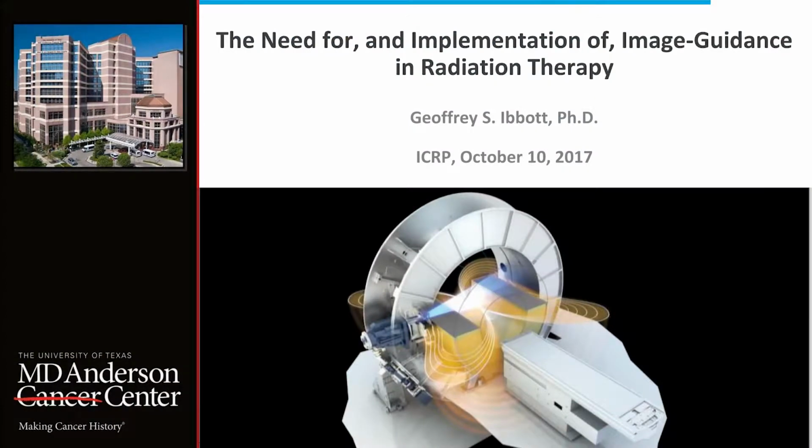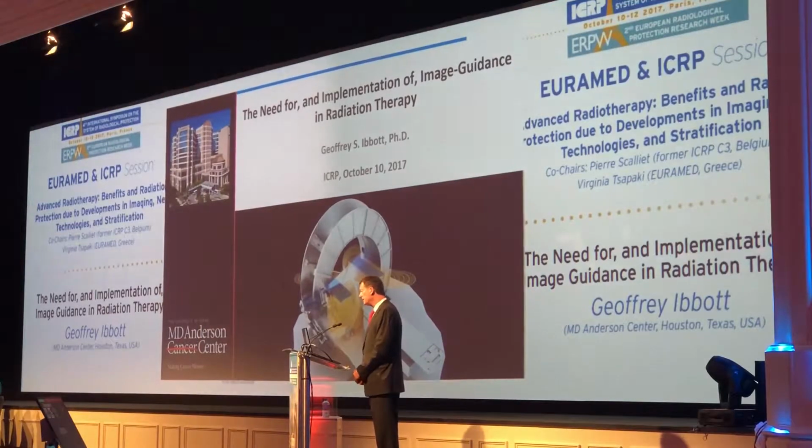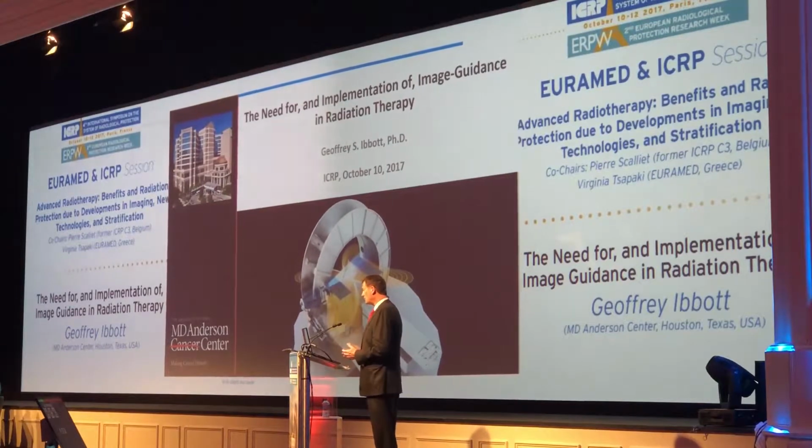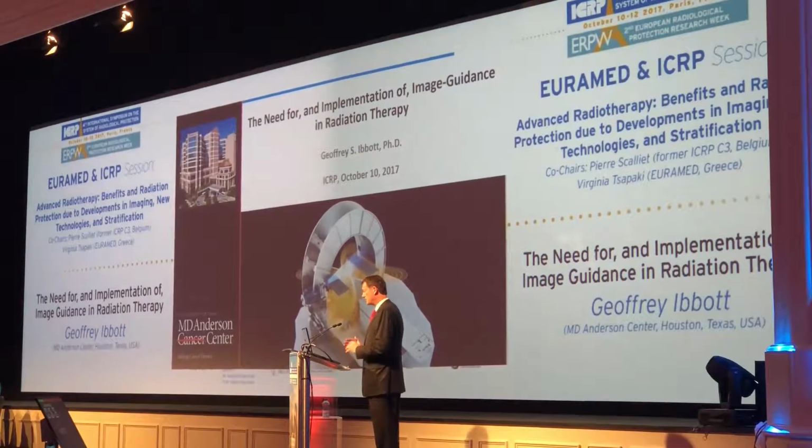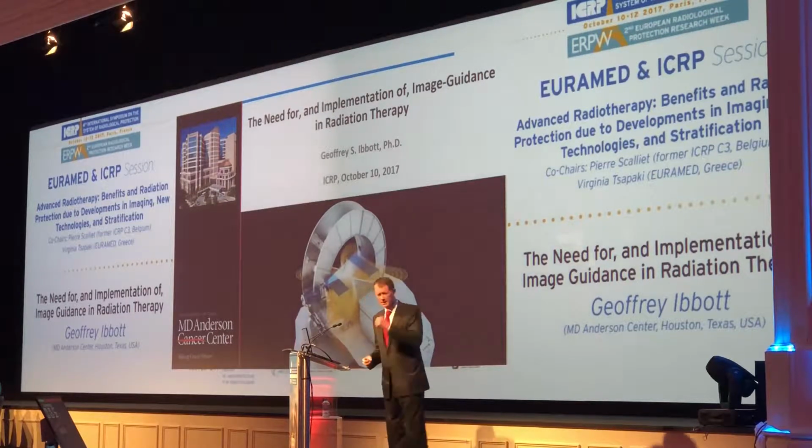And thank you to the organizers for inviting me to attend this meeting and to come and talk with you about image guidance in radiation therapy. Now, my talk follows very naturally from Dr. Gregoire's, who has just explained to you how critical imaging is in radiation therapy in identifying the tumor volume.